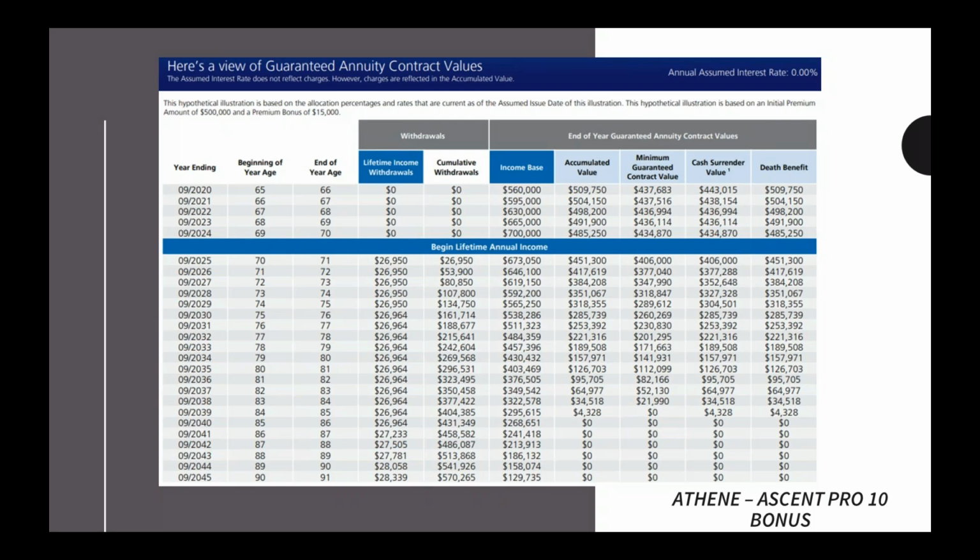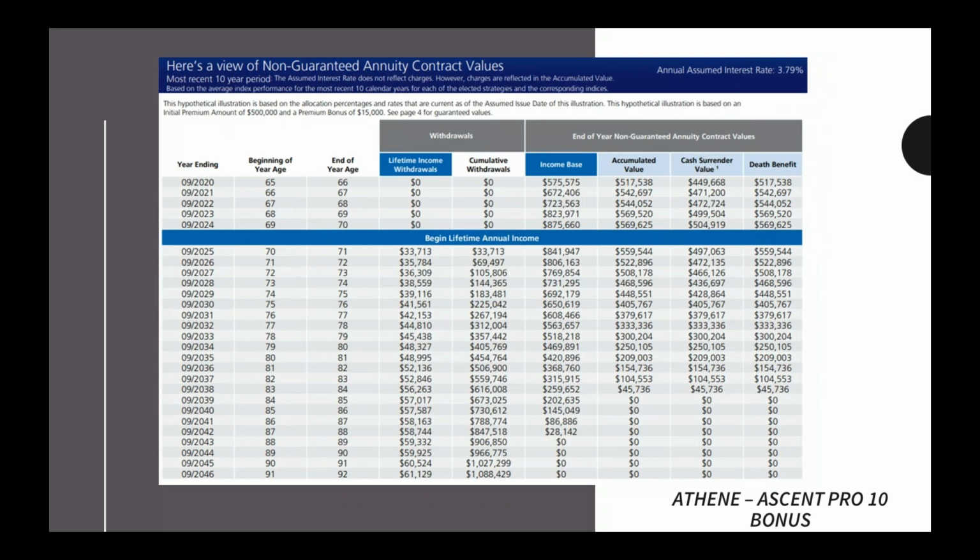So hypothetically speaking, we put $500,000 in at age 65, turned income on at age 70. We can guarantee him $26,950. What's fun about this product, though, is if you look at the non-guaranteed, and as you can see on the screen, I illustrated this very, very conservatively. I did under 4% return.